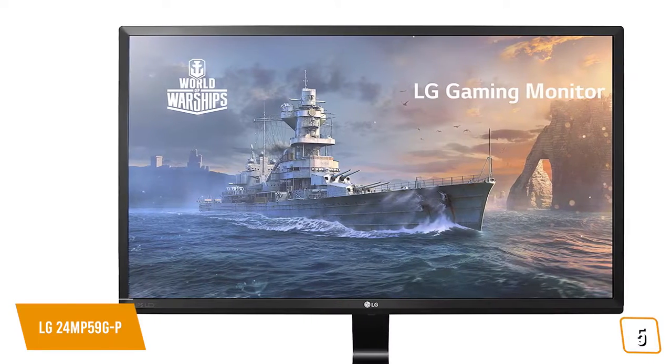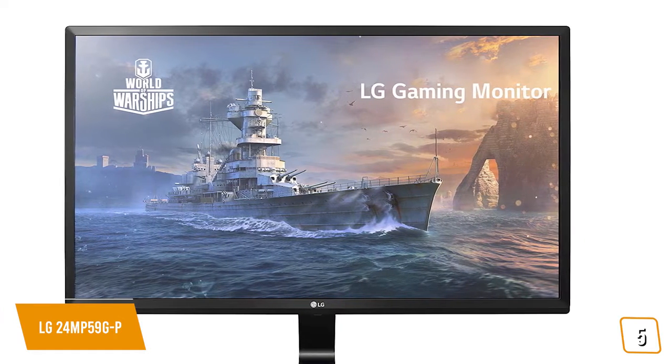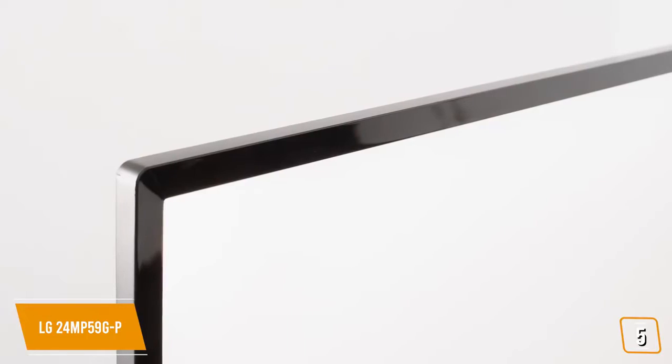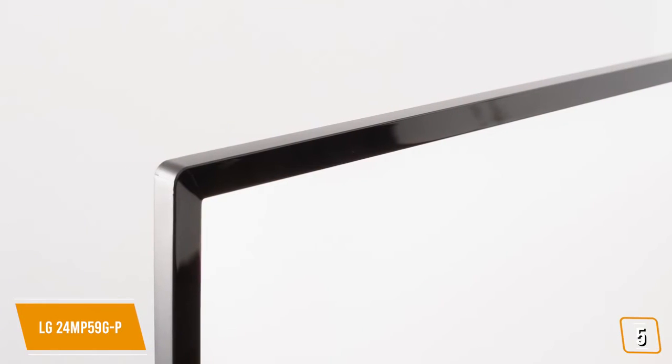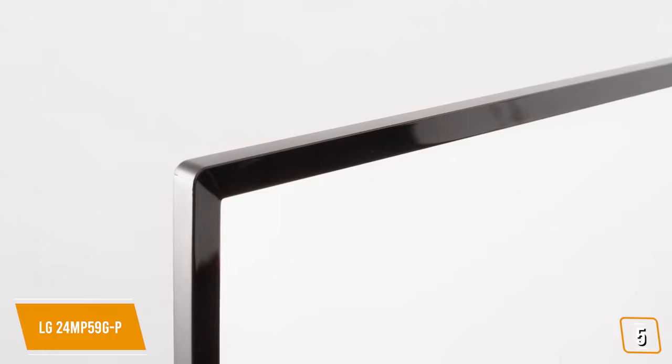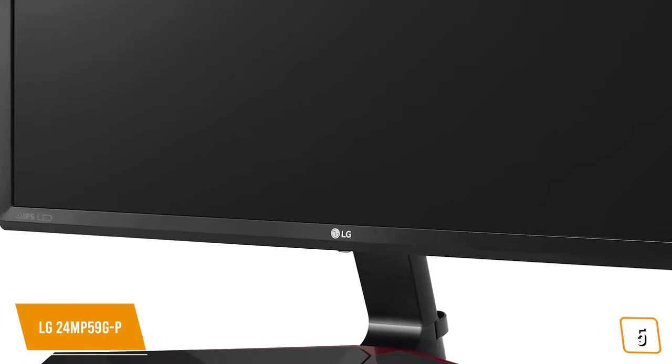The monitor's game mode features 3 settings for first-person shooters and real-time strategy games, so you can choose the right one for your games. The monitor has been designed with a glossy bezel and a futuristic-looking V-stand with red color accents for a little more flair on your desktop. The V-design also leaves room to place items in front of the monitor, alleviating space.